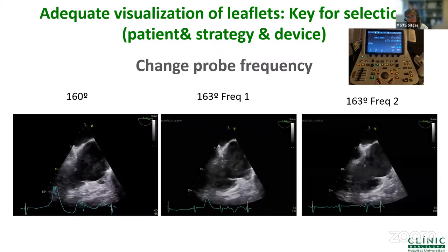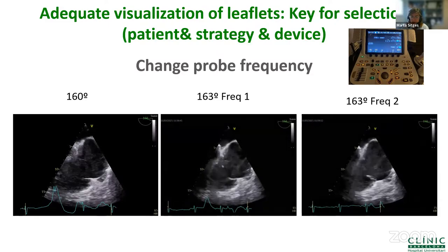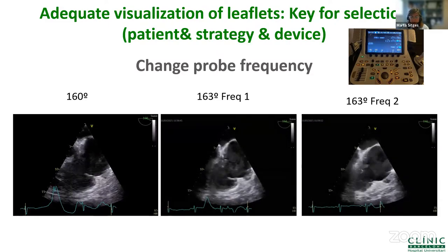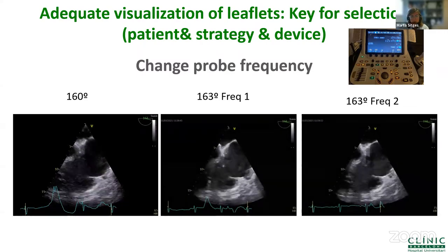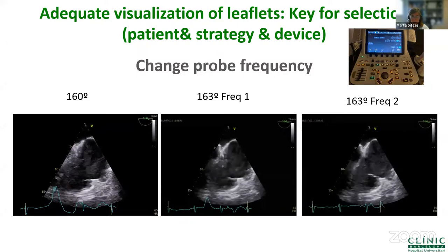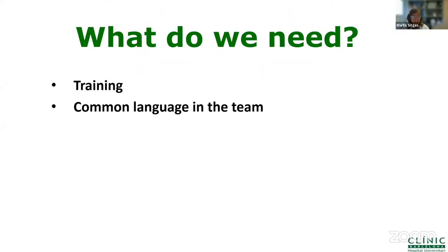For example, here what we did, we changed a little bit the frequency of the transducer. Just small changes, and there is no one single rule for everyone. You have to play a little bit. It's like making paella, like cooking. The amount of salt you put in, it's just an assay.